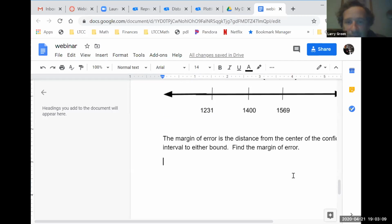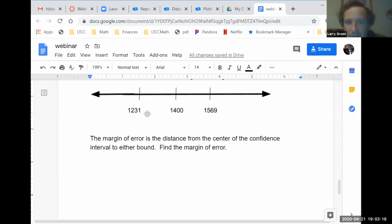So how do I find the margin of error here? What am I asked to do? You have to read the question real carefully. The math is easy. The words are always the hard part. So what do I have to do math-wise? Don't all jump in at once, or maybe you should all jump in at once. The margin of error is the distance from the center of the confidence interval to either bound. Any thoughts? It's always better if you guys do it than if I just tell you. There's a lot of you, so I'm sure someone's got it figured out.